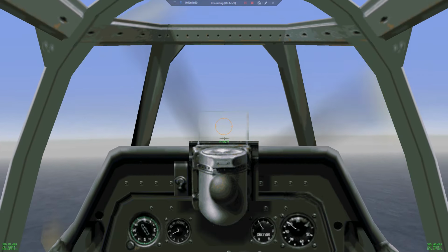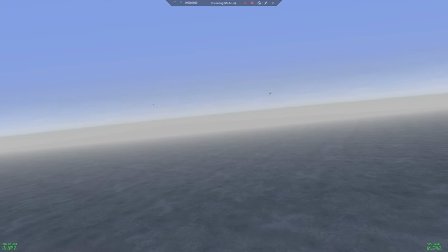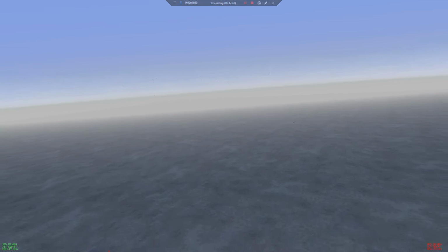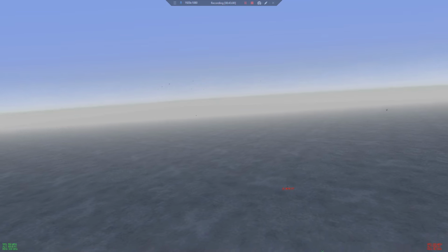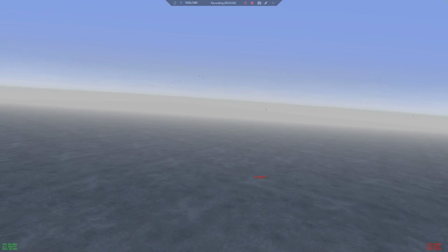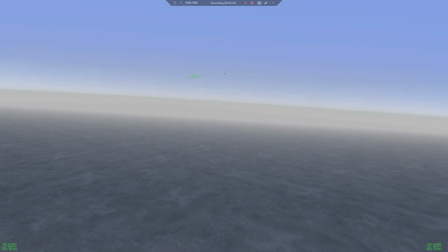I wish I could end his miserable day, but what can I do? Looks like he's returning home already. It was the last enemy here. There he is, and that's the only enemy behind us. And looks like he's flying home. His heading is 130, so he's flying south, and all the other aircraft are friendly.